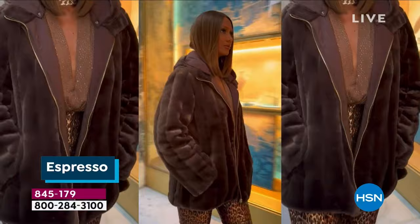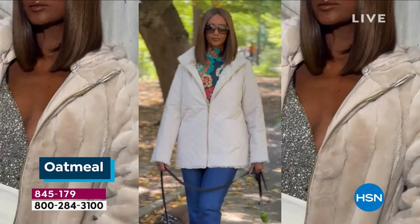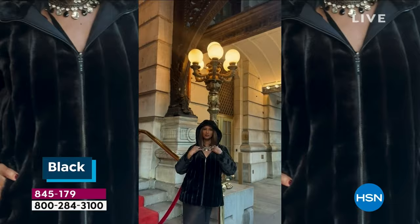Yeah. And obviously, we know not every winter day is the same. Some days it's snowing, some days it's raining, it's wet. So because it's reversible, that's the great part of it. The other side is a quilted nylon, and it's water resistant. So it's perfect for all kinds of weather. It will take you through the whole winter.